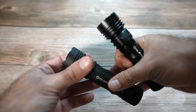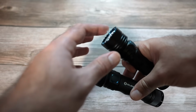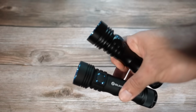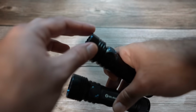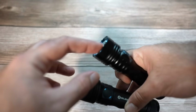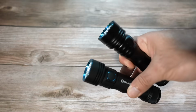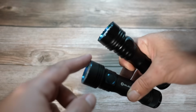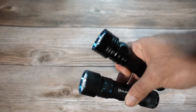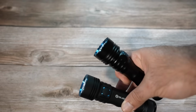One thing I'll definitely mention here is that the actual bezel is completely different, not only on the Seeker 3, but the Seeker 3 Pro. It is much larger, and the actual teeth are a lot more aggressive on the Seeker 3, Seeker 3 Pro than the Seeker 2, Seeker 2 Pro. So you're getting a lot more aggressive bezel. I definitely like that a lot.